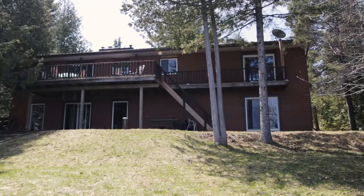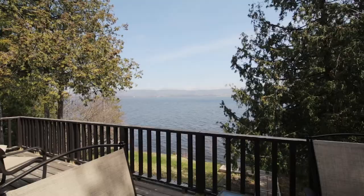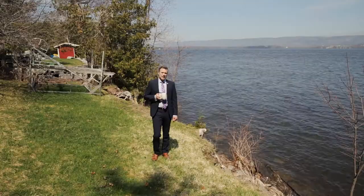This 3+1 bedroom home with a fully finished walkout basement and a huge deck overlooking the river has everything that you need.